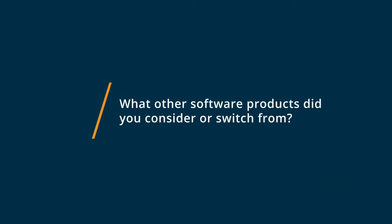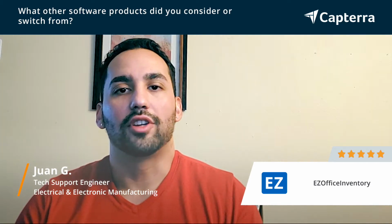Before we made the decision to go with EZOffice, we originally were using just Microsoft Office, a spreadsheet with Excel, and it was good in the sense that it was a place where we can keep information, dates, names and serial numbers. But when it came to having something that was updated in real time by multiple people, it was a challenge.